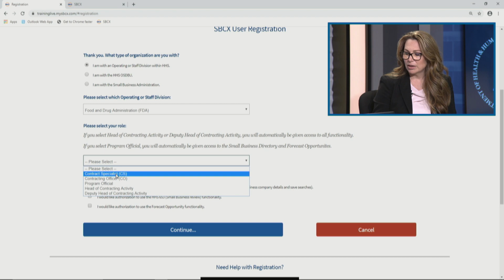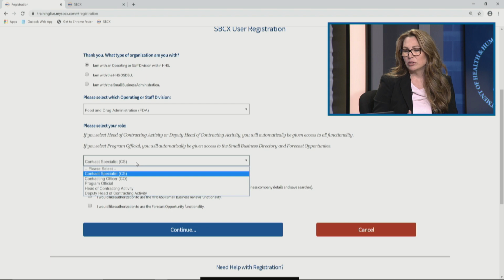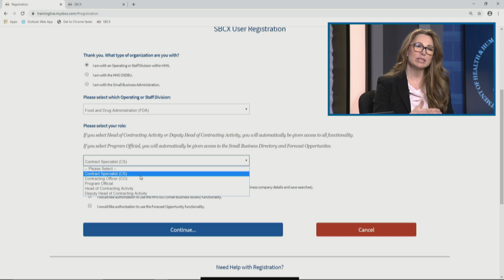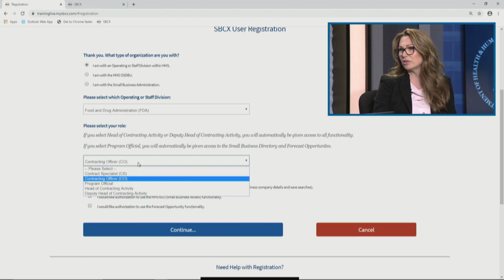Depending on if you're a CS or CO, there's been a little bit of questioning over that. So if you are a CO that sometimes acts as a CS, go ahead and choose CO. If you ever have a question about which role to choose, it depends on your warrant. If I'm a CO and my warrant allows me to sometimes approve an acquisition and I can submit it directly to an SBS, then go ahead and choose the role of CO. If you're a CS and you always have to have a CO approving it, then go ahead and choose CS.